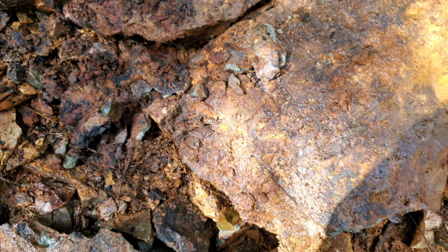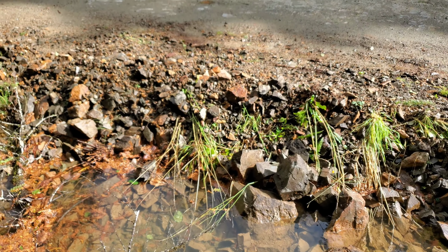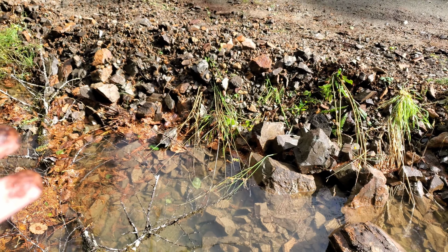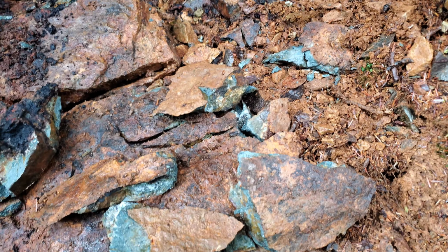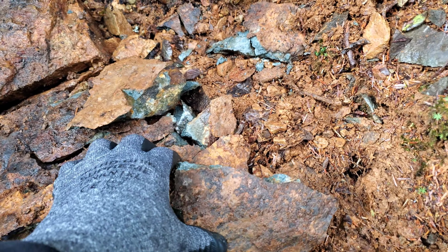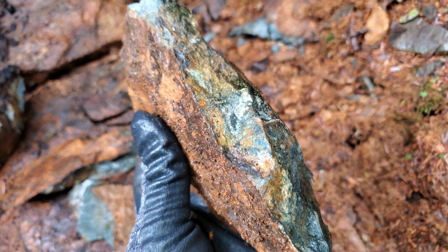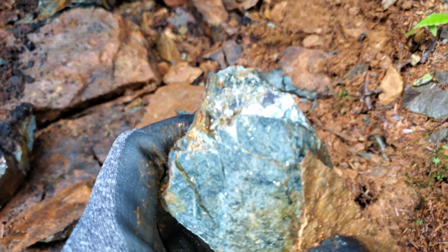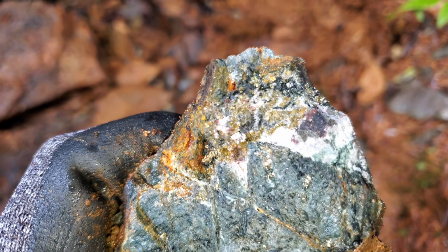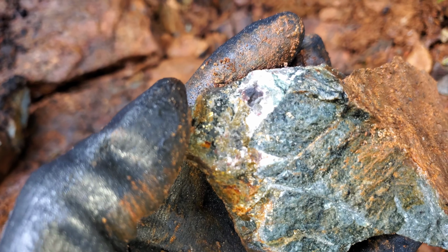So I think there's definitely something going on in this area. There's definite contact and mineralization that's formed there. A couple other interesting things here. There's definite iron sulfides here, and I'm seeing some interesting mineralization here. So you have a mix of pyrite and chalcopyrite in here.